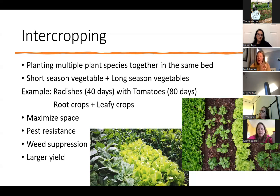Also, it can help with pests because there are certain vegetables that can create like a resistance to certain pests, and it can be beneficial to its surrounding area. It also helps with weed suppression because all that soil is being shaded, and so it's keeping weeds down. And then also you have a larger yield because you're producing two crops in the same space. So if you're just growing tomatoes, you're also getting radishes in addition. So you're going to just grow more food.